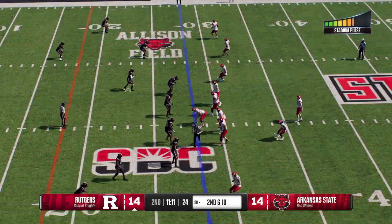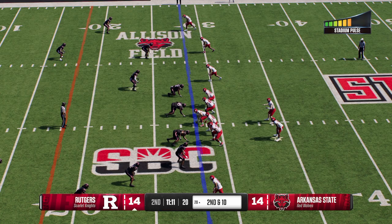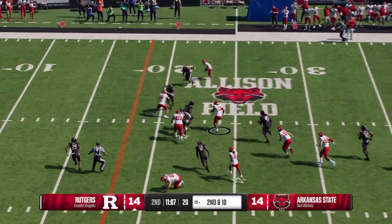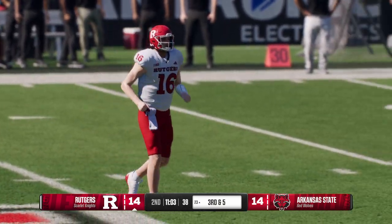They'll try again on 2nd down after the incompletion. He's looking to throw. Finds his man. They'll pick up 5. It'll be 3rd and 5.